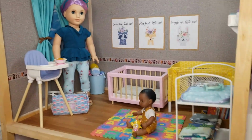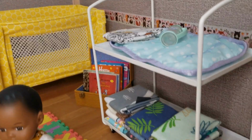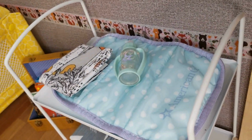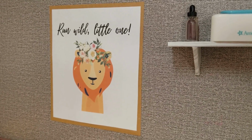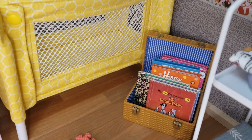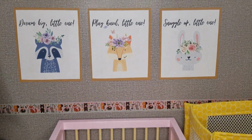And then immediately above the kitchen is this nursery. I really like this room. I rearranged the furniture just to switch something up. So I put the changing table area on the opposite side of the room. Here's a little shelf with some tinctures and powders and wipes. A little playpen and a box of books. Never too young to start them on books. The American Girl crib. Some more art that I printed out.